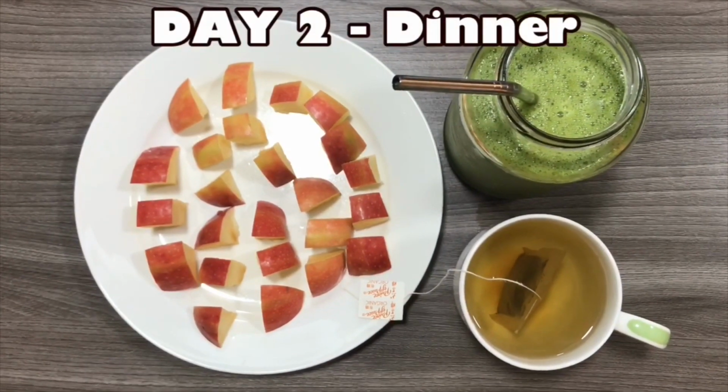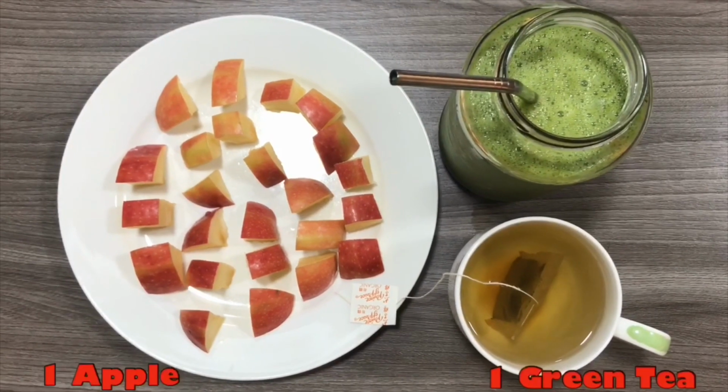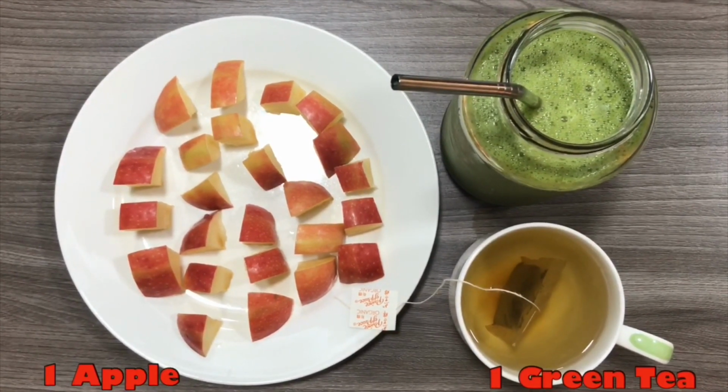Now time to eat my dinner. I have one apple and a green tea, and I also made my green smoothie. I added apple and spinach.